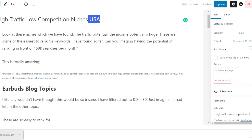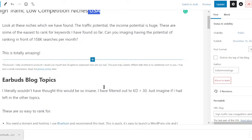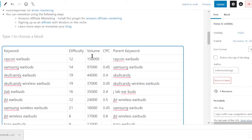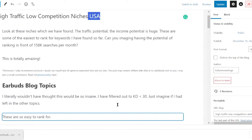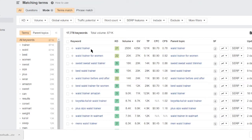And when I came across this, I already listed one, but I'm listing with the search volume and the CPC. But look at this one. This one has just two words, waist trainer, and look at the keyword difficulty. And even if you have a brand new site, you still can rank so well for this keyword, because the keyword difficulty is almost untapped.